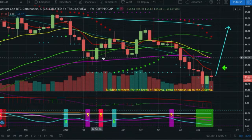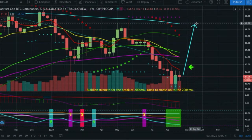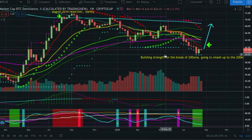That's a 200 simple. Came up, rejected, came up, broke above it, came back down, found support, broke down below it again, found support again. Now, are we just ramping up for this big move? That's what it looks like to me. Are we going to retest this 200 exponential?